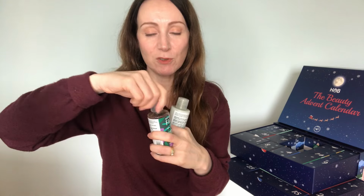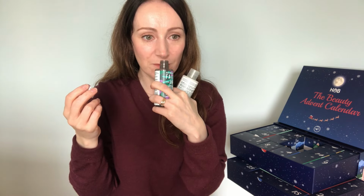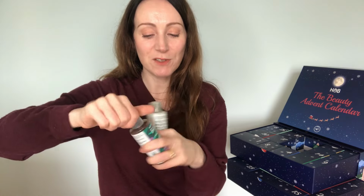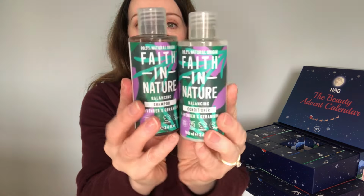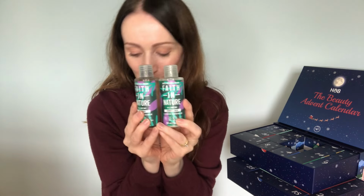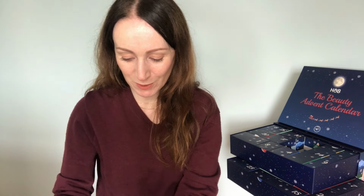Faith in Nature is a beautiful natural skincare range. Yeah, that just smells incredible. So yeah, that's going to be beautiful to use. I'm so happy with those. That's a great little duo. I love looking at these products when I go into Holland and Barrett. Faith in Nature, so I'll get a great little shampoo and conditioner in box number 12.